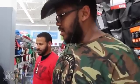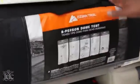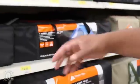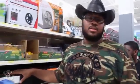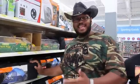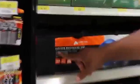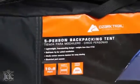Let's see what we got here for the tent, you and the fam. Now, specifications are gonna be very important, right? Let's just start small. This is a 5-person tent. Mind you, we at Wally World, okay? We'll take you a couple other places, show you there's some diverseness of what you want to get. But Walmart is economically sound, okay? Here we got a 5-person backpacking tent, AKA single brother tent. It's a small tent.